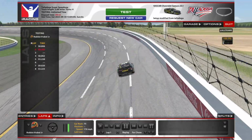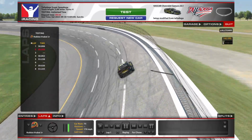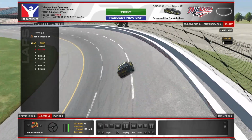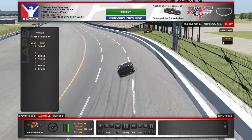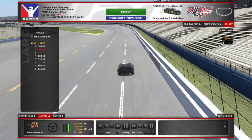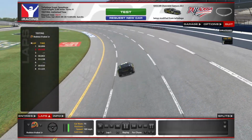Few things that we're going to go over here. Try to give you as much information as possible. Again, anytime you're getting up to speed, you want to stay away from the outside wall. As we've discussed in previous super speedway videos, the aero drag slows you down about 2 or 3 miles an hour and really hurts your lap.